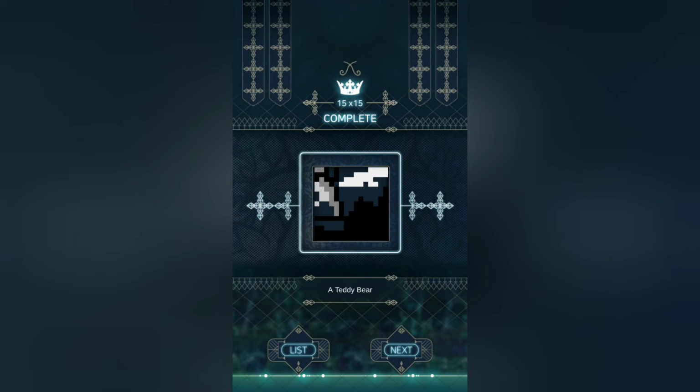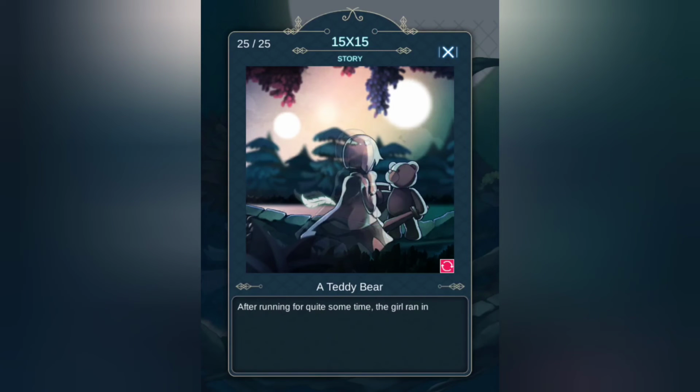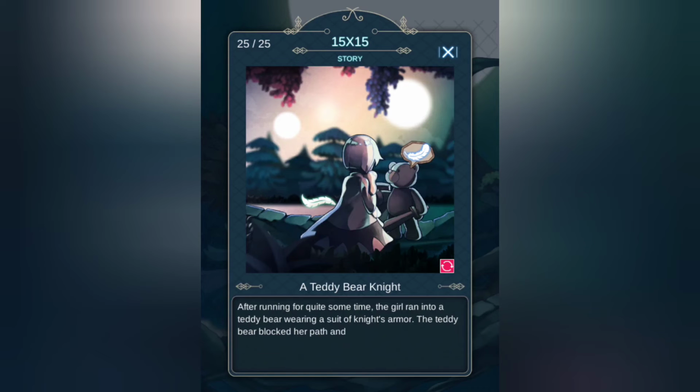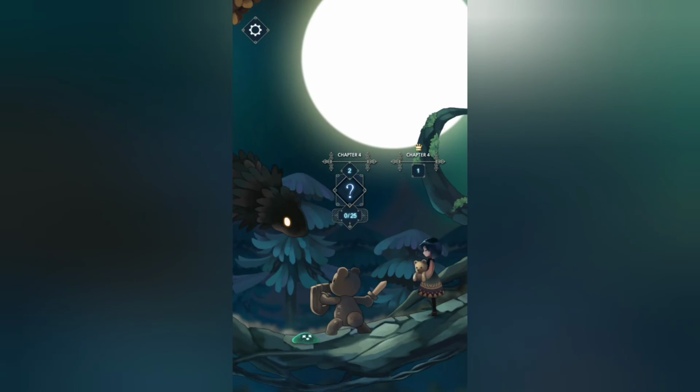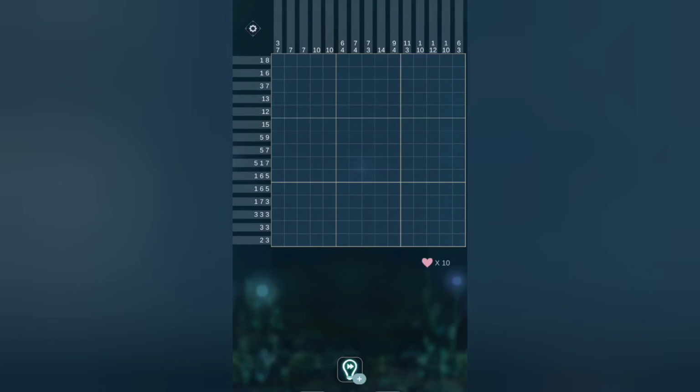A teddy bear knight. Interesting, a teddy bear. After running for quite some time, the girl ran into a teddy bear wearing a suit of knight armor. The teddy bear blocked her path and started talking to her. What did he say? It's a knight. Is he gonna tell us to be safe and not to rush anywhere, because there's danger lying ahead of us? What is it gonna do? We never know until we play.